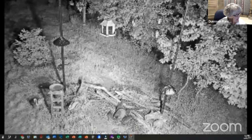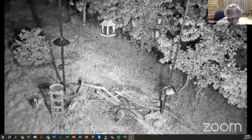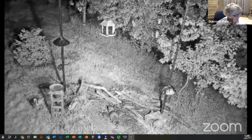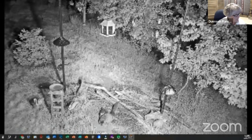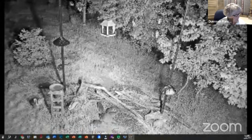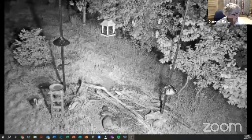Boy, they all like to stick close to mama, don't they? Curious little creatures. They're doing more exploring than eating for sure.